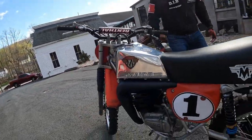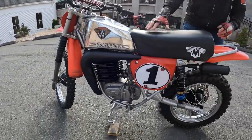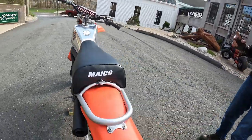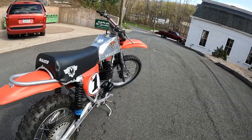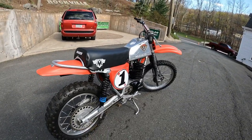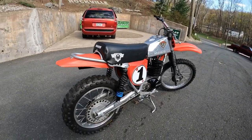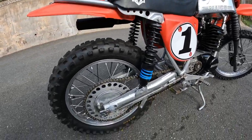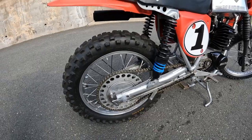The side panels are new. The rear fender is new. The seat's got new seat foam and a new seat cover. The exhaust has been repainted. The cylinder head's been repainted. The side covers have been painted. The swing arm and frame have been repainted. It's got a nice set of S&W shocks on it. New gold chain on it. Has a nice set of Maxxis tires on it.